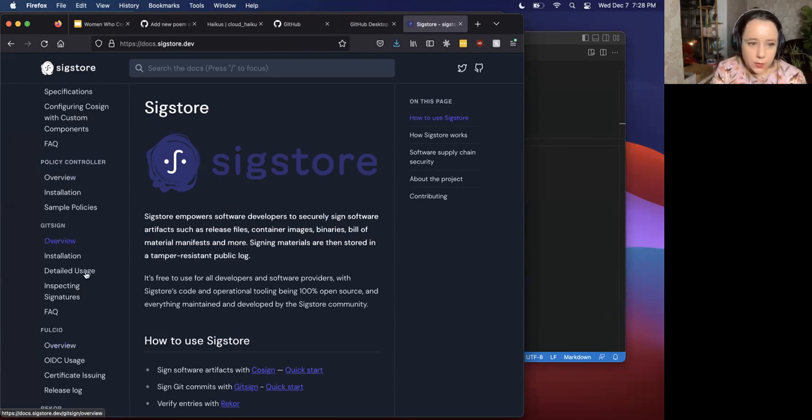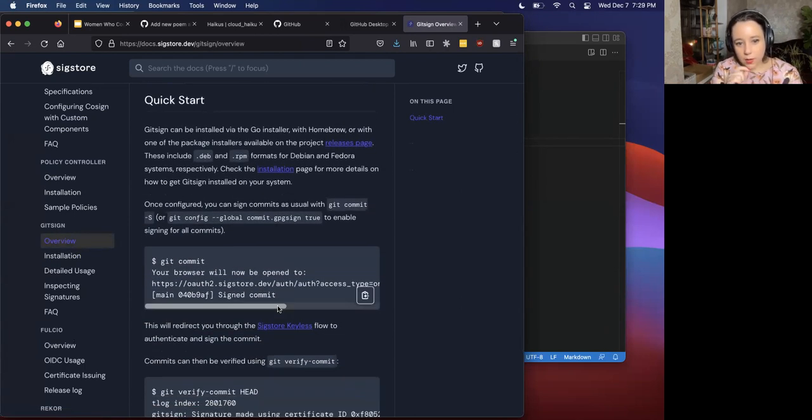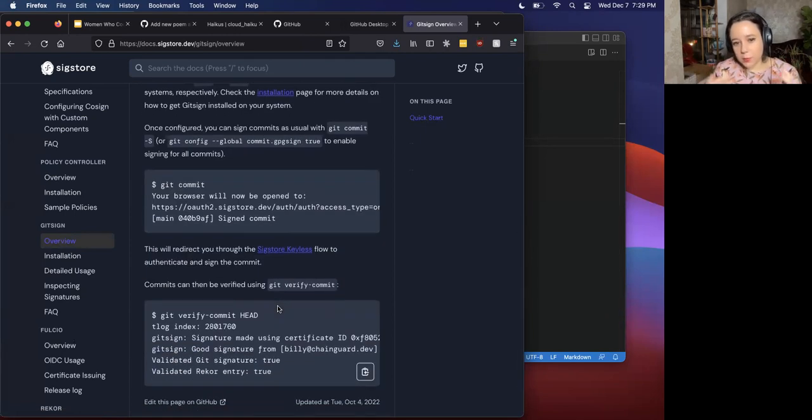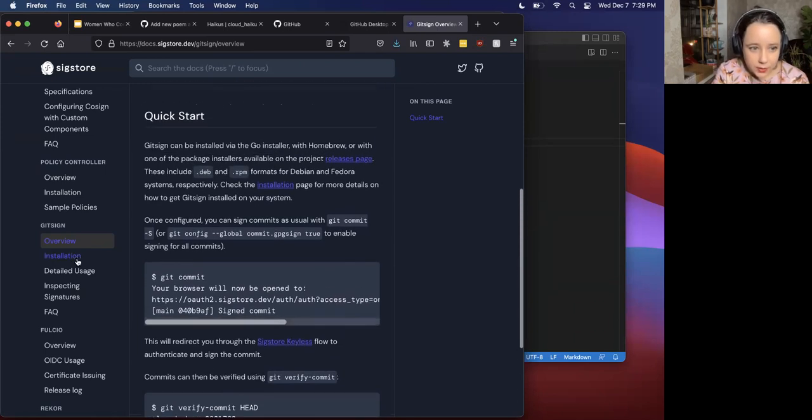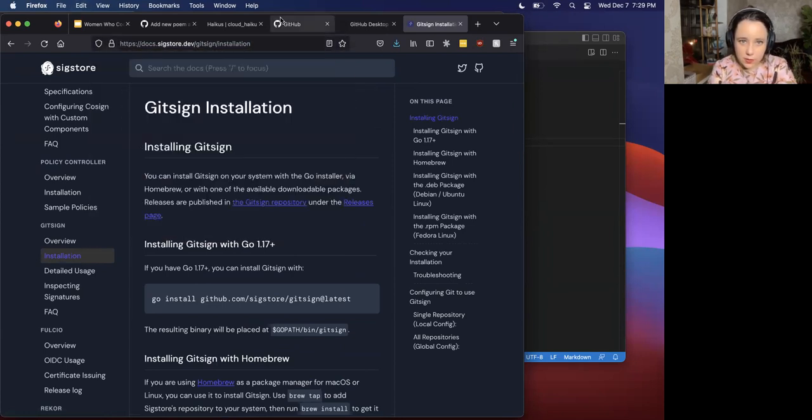And something that you could bring into your Git workflow is GitSign, which basically checks to make sure that you're signing your Git commit. The commit, again, is when you're staging the code into something that's going to become like a pull request. So you could sign your Git commit with this tool, and I could give you the link. So this is the installation. It uses Go.